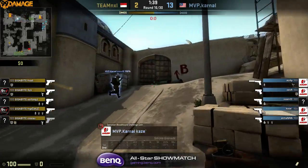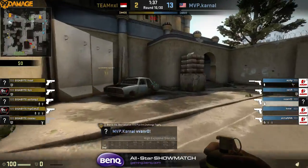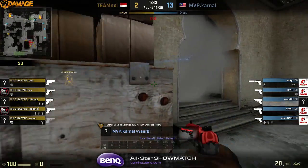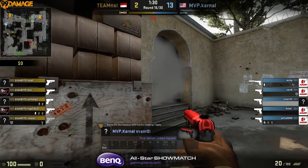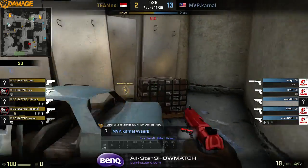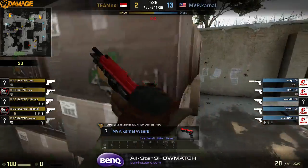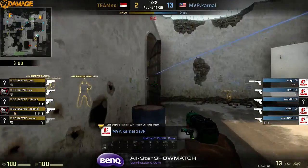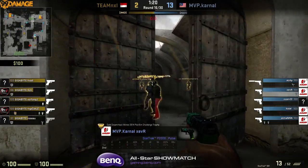Now, the second half. It is crucial for NXL. They need to pick it up against the CTs. We're going for a 3-man stack over at A and a 2-man over at B. So no real control over middle by MVP.karnal, which could be abused by the terrorists. NXL is headed towards A long, and they will face off against 2 CTs over there.